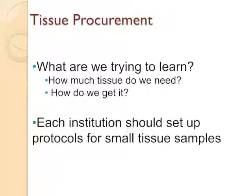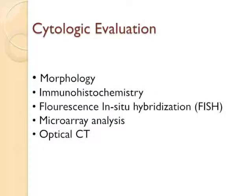And we're suggesting that every institution that's involved in this approach that does multidisciplinary research and multidisciplinary care should have a protocol set up so that they can handle these small amounts of tissue and so that they can do these kind of analyses so that the patients can get the best treatments possible using the information that's available. And these type of protocols should be set up at each institution. And these are just some of the different things that can be evaluated. Aside from just looking at the cells, there's immunohistochemistry, there's something called FISH, there's microarrays, and there's just a whole host of other things now that are available on these small amounts of material that you can take through a needle that's actually thinner than the needle that you use to draw blood from a vein in your arm.